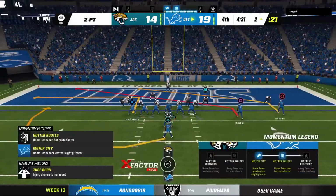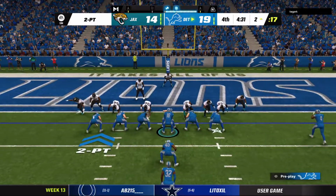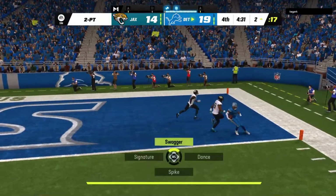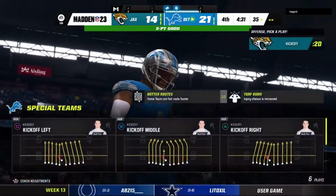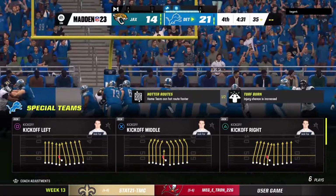The Lions will set up for the 2-point conversion. Goff looking to throw. And this one's caught. And their fourth quarter lead grows by a couple more. So they go with the pass, and it works there on the 2-point try.